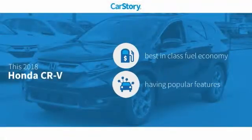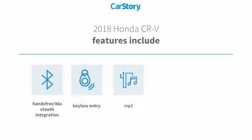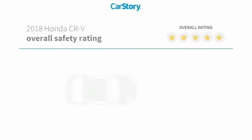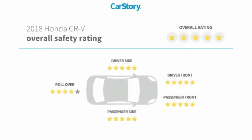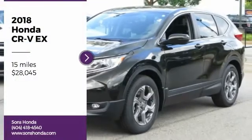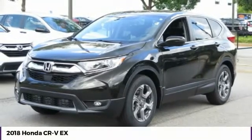Car Story research indicates this vehicle as having best-in-class fuel economy with popular features. Features also include keyless entry, steering wheel controls, hands-free Bluetooth integration, MP3, and has been listed as an IIHS Top Safety Pick with these ratings. Take a ride in the 2018 CR-V.